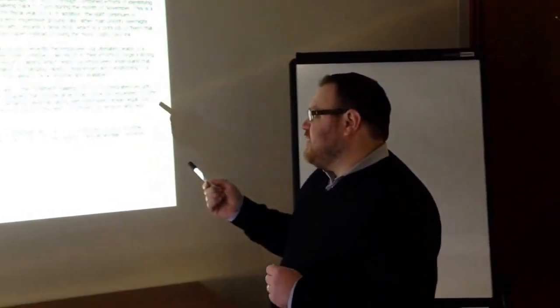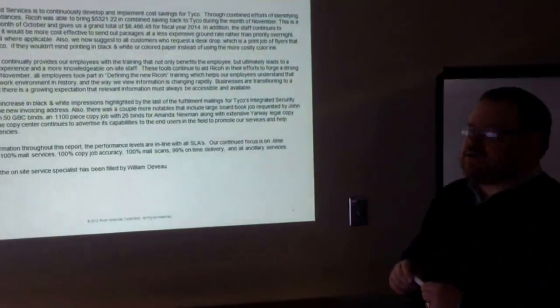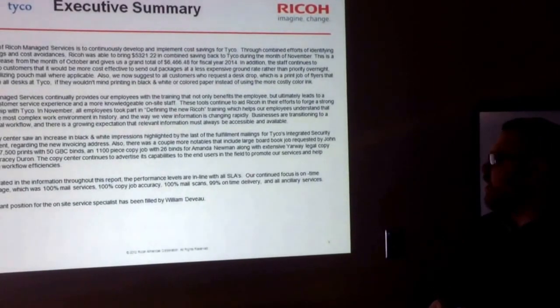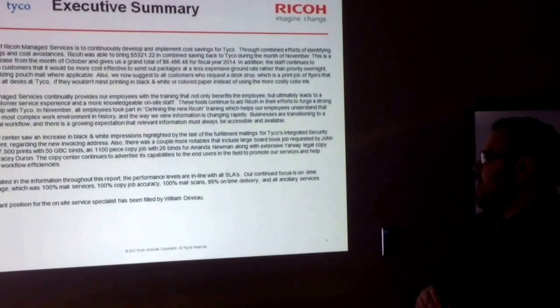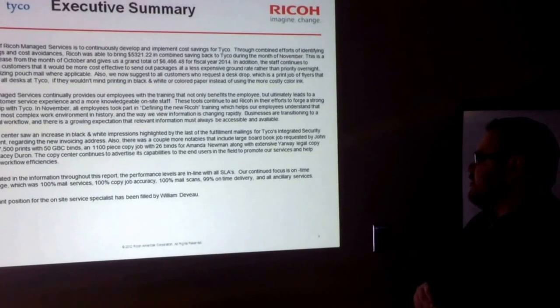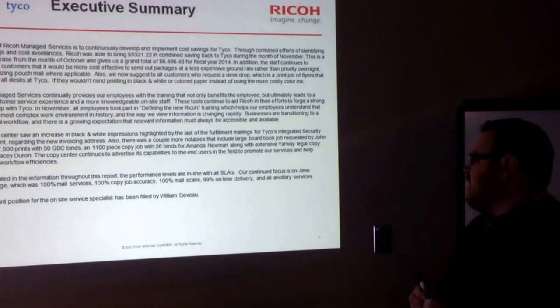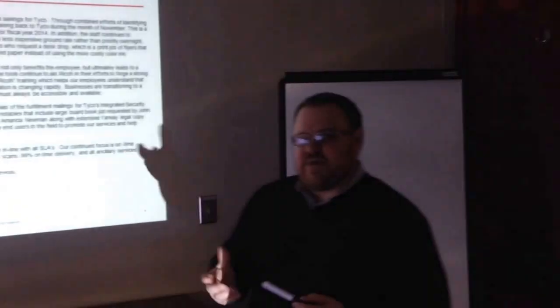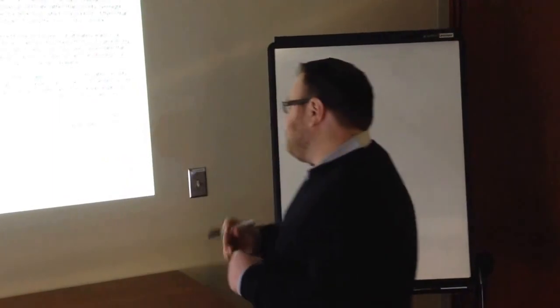And then last but not least, our service level agreements, our SLAs. We like to throw it out there, what we hit this month. For the most part, you see 100% mail services, 100% copy job accuracy, 100% mail scans, and then 99% on-time delivery. And that's really an important statistic. If you're missing something, even if it's by a percentage point, you should know why you missed that SLA, and be able to bring that back to the customer and say, this is why we missed it. This is what we're going to do to fix it. And going forward, we don't anticipate any more misses in that area.